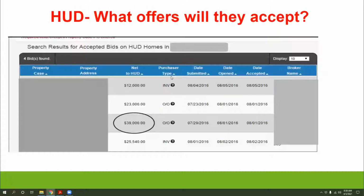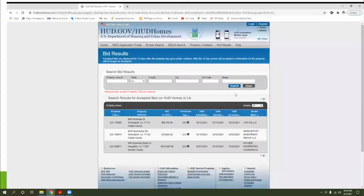Well, how do you do that again? You said they take 92%. How do you figure it? Is it 92%? You're going to have to make lots of offers. So you're going to have to look at it in Louisiana and get an agent on your side.